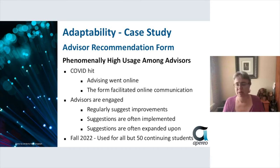We really had phenomenally high usage among our advisors. And because it did a lot of the things they had requested, they were engaged with the form. And even now, they regularly suggest ideas of improvements. And we listen to them, and we will implement them, and we often expand on what they request.